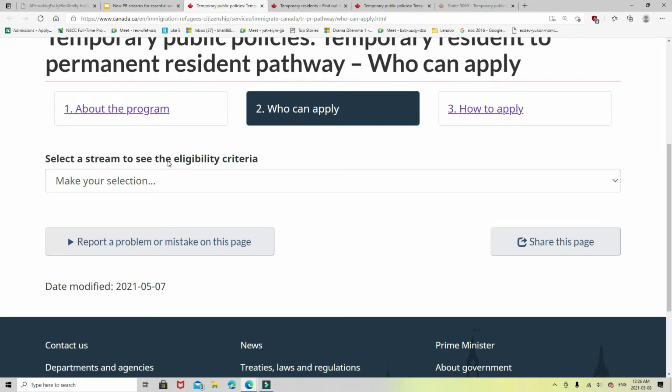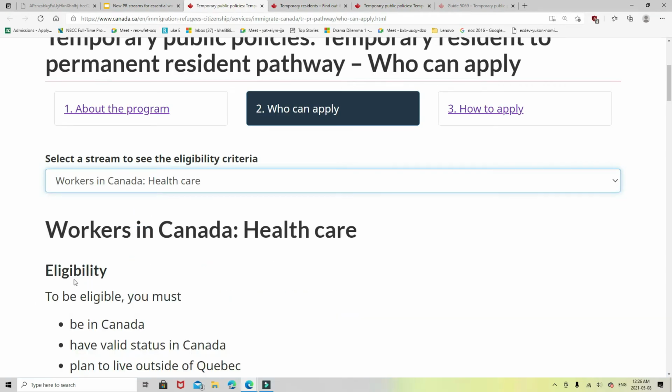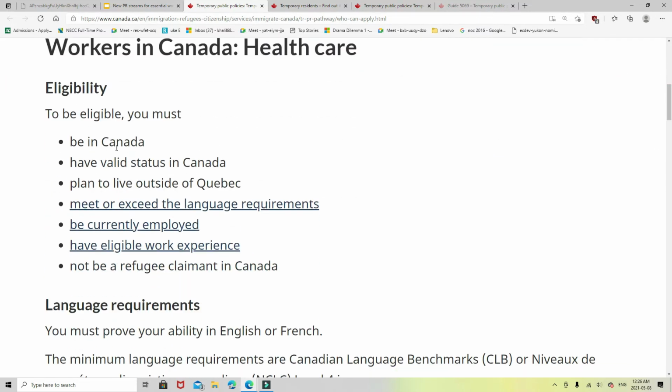If you click minimum language requirements for your stream, you select a stream to see the eligibility criteria. This is the part where you will find all programs' eligibility criteria. Suppose you are a healthcare professional and you want to apply for this stream, select healthcare. Now it will show you eligibility criteria. You must be in Canada with valid status, like a valid temporary residence permit or work permit.